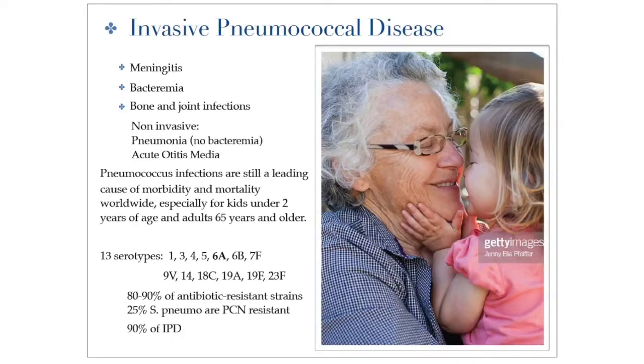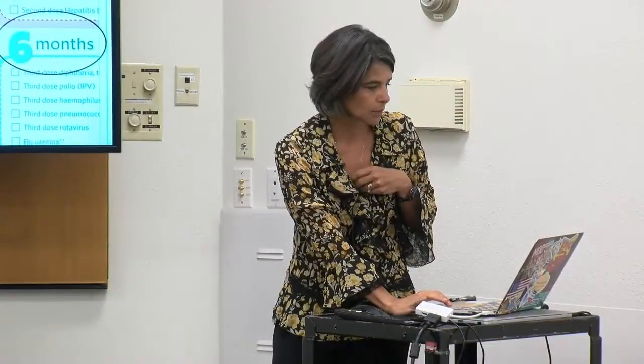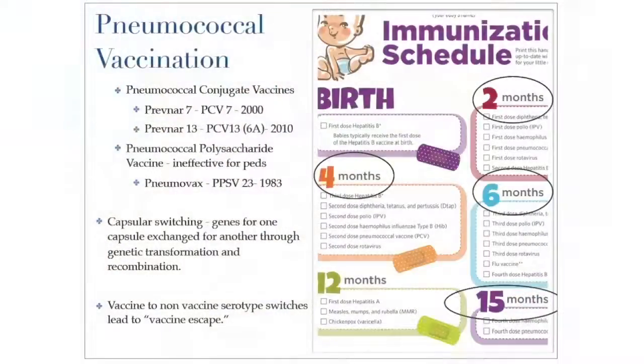In those 13 serotypes that are in our most recent vaccine, and we'll talk about the three vaccinations, these 13 serotypes are the ones that cause 90% of invasive pneumococcal disease, and the bolded ones are the ones for AOM. So 6A, 6B, 9V, 14, 19A, 19F, and 23F. Those are the infections for AOM. And not only are they 90% of disease, but they're also 80 to 90% of antibiotic-resistant strains. So pneumococcal vaccination has really changed the dynamic.